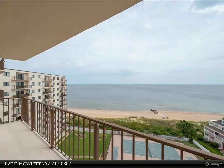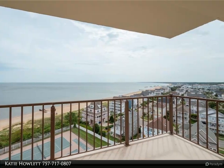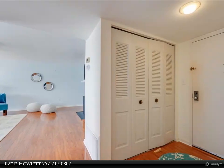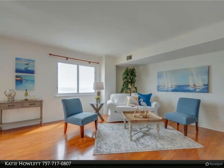Upstairs, find 2 sizable bedrooms, west shared hall bath and a spacious primary suite, west walk-in closet, ensuite bath, and sliding glass door balcony, access to panoramic views of beach and Chesapeake Bay. Other notable attributes: custom wood flooring, main level laundry, newer zoned HVAC system.